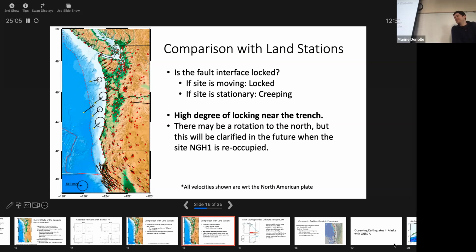But John, just to comment on your question, there is the question of the stability of the benchmark, because it is just resting in sediment in the basin. One of our concerns is how stable that sediment benchmark is for long periods of time. Will it continue to settle? Will it start to tilt? We don't know the answer to that.